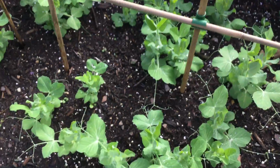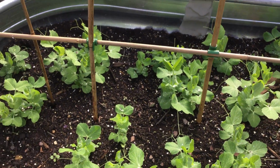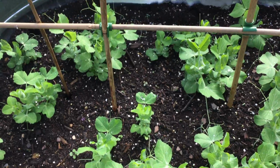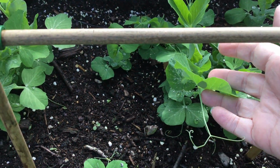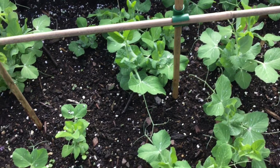Here's this set of peas, and they're growing just fine. You can actually tell the difference between the Tom Thumb ones, which are these little guys, and then these other ones, which are the Lincoln. So there's the Lincoln, and there's the Tom Thumb. So there's quite a bit of difference in them.